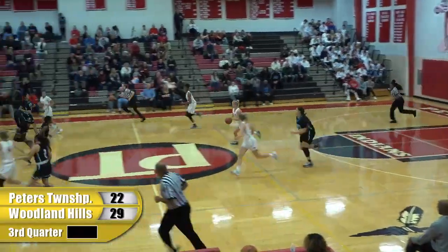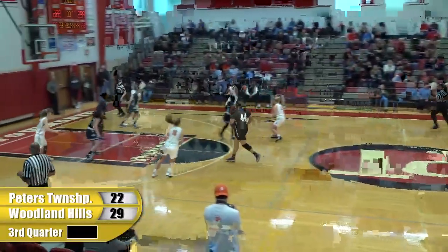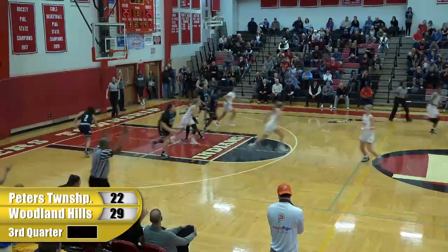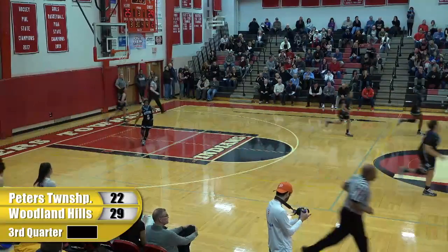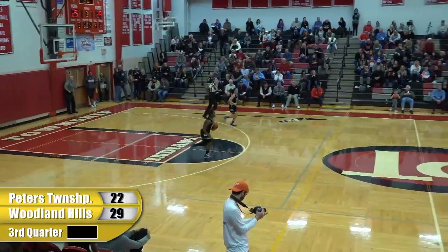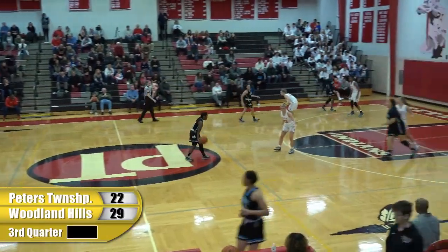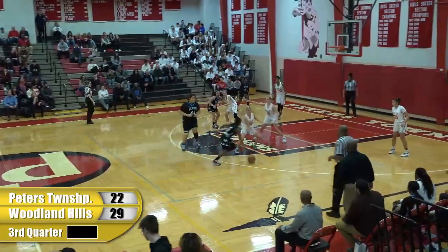And Peters Township just stole the ball, and they bring it up, number 22. That's Sales. Good shot. Three-pointer by Journey Thompson. She stepped away from the post, showed great touch on the three-point shot, and buried it. Yes, she buried that shot. That was great form here.